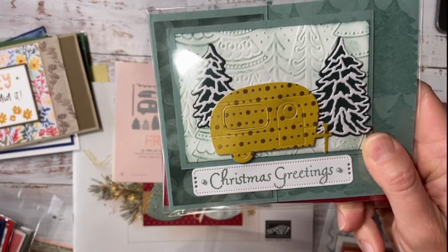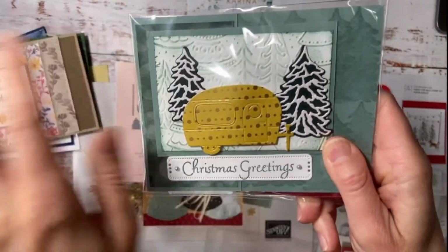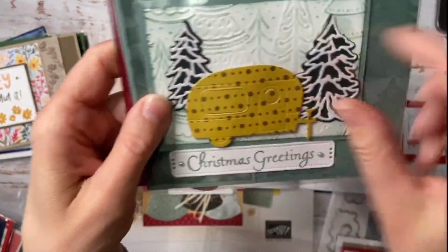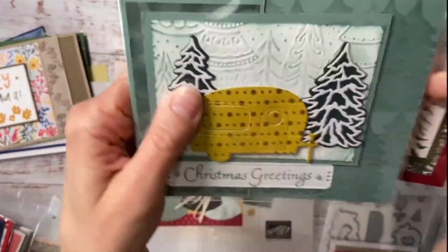Oh yeah, Stella loves the camping dies. Oh, you have to show me your card, Stella, that you've made. I love this background. I do have it. I got to play with it now.